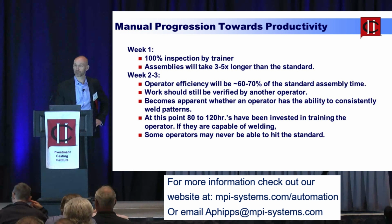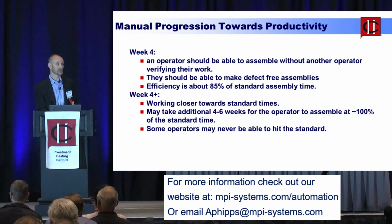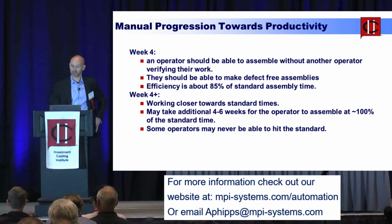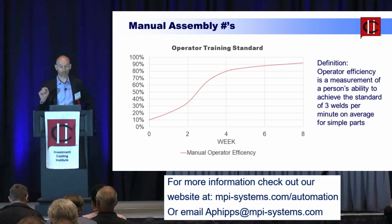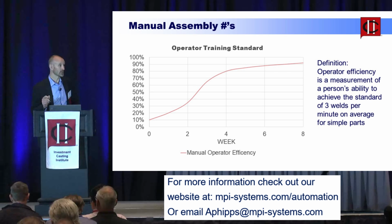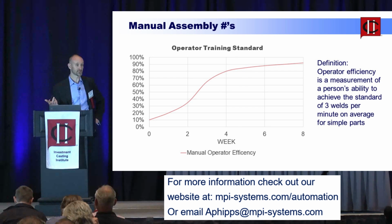So the baseline is manual progression when we get a new employee for wax assembly. For 4 to 6 weeks after that, they're going to be trying to get to the standard. And again, some operators may never be able to hit the standard. Standard by definition is the mean, right? Graphically, this is what it looks like. So this is the progression of the manual operator. We are defining for this paper operator efficiency as a measurement of a person's ability to weld 3 parts per minute, and these are simple parts. We're talking small parts, single gates.